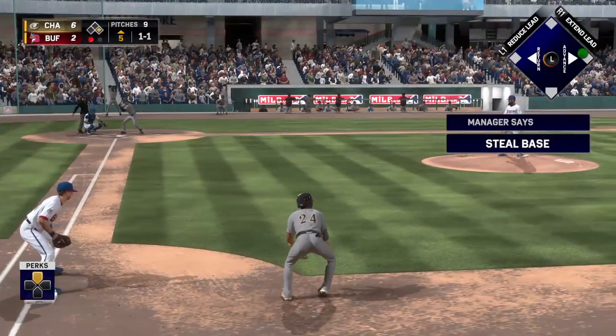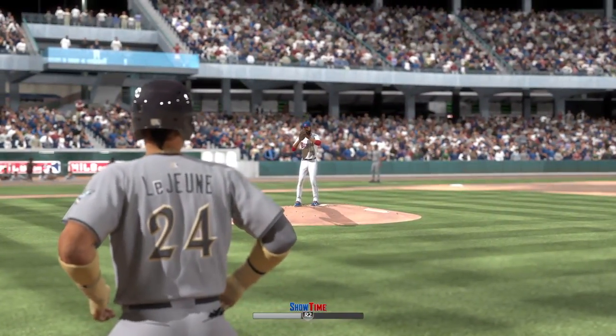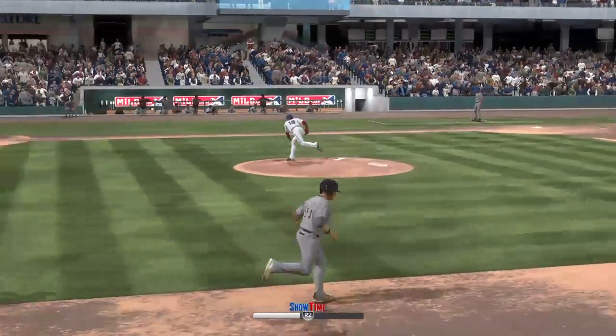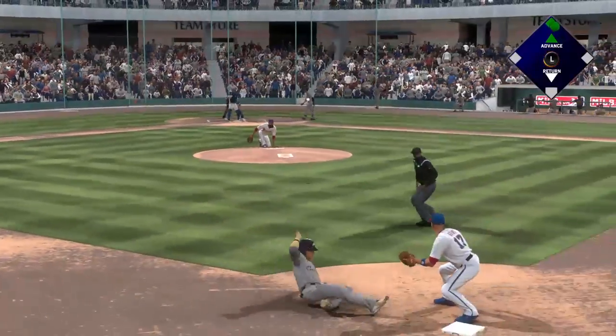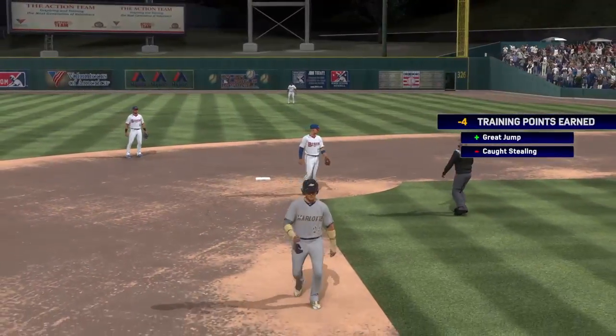Ready once again, Benny Sasaki. Ready with the 1-1 pitch. Pitch is a called strike, the throw. And it's far too late as he steals second with ease.